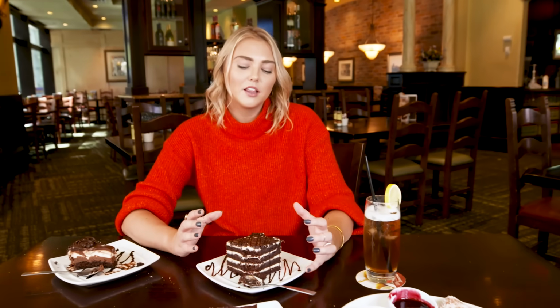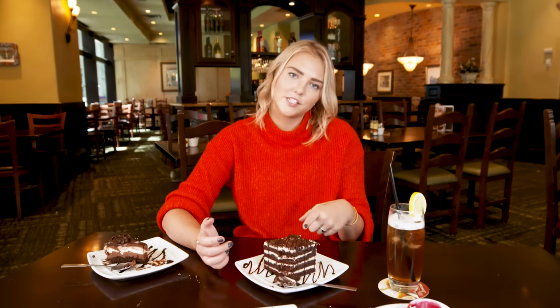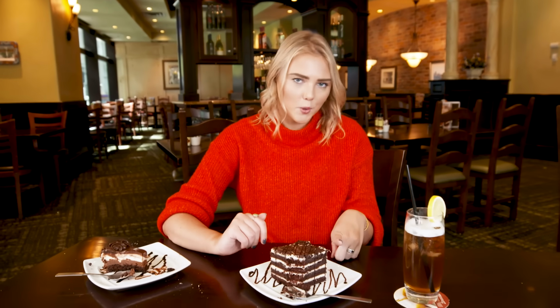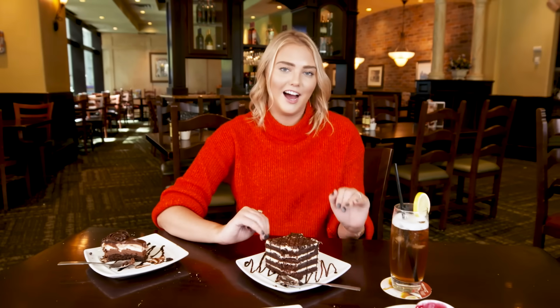That is so thick. This just tastes like a super dense brownie. You're definitely sharing this with the entire table. Don't think that you can just order this by yourself and eat the entire thing. Those layers are filled with a lot in there.